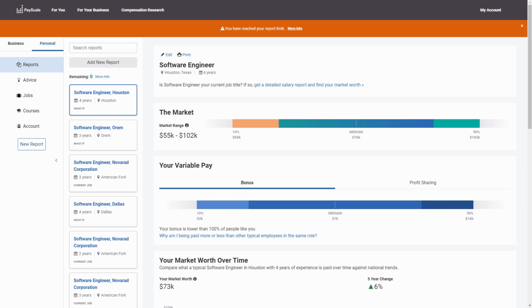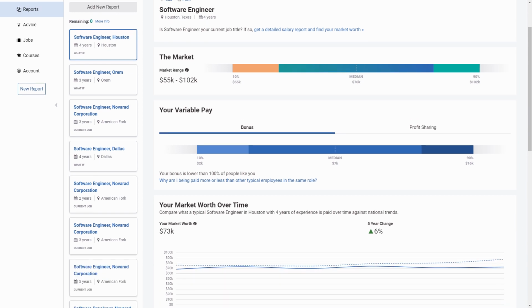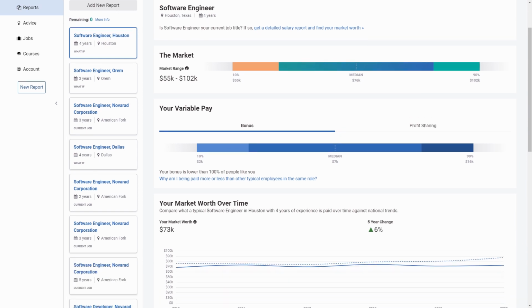The market range is anywhere from $55,000 on the low end to $102,000 on the high end. That puts the median right at $76,000, which is just about where we are here. We can look down some and see variable pay for bonuses. It can range anywhere from $2,000 to $16,000. Profit sharing is anywhere from $800 to $18,000.